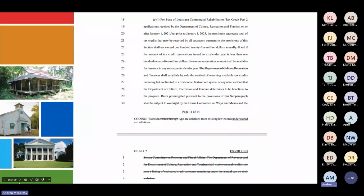So here you see the language of the updated statute. At the top, this is referring to projects that were received on or after January 1st, 2021, but prior to January 1st, 2025. So that's at the beginning of the next month. The maximum aggregate total of tax credits that may be reserved by all taxpayers shall not exceed $125 million annually, and the credit reservations issued can be rolled over to the next year. So that is essentially keeping in place the cap and the rollover for projects where the Part 2 is received between January 1st, 2021 and January 1st, 2025.